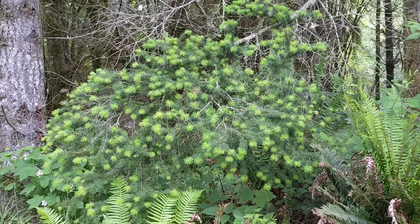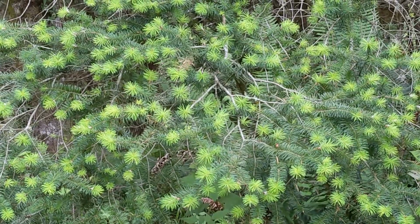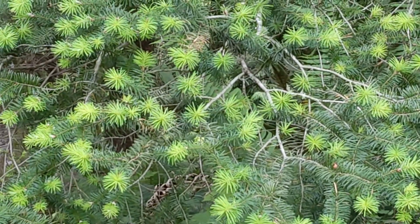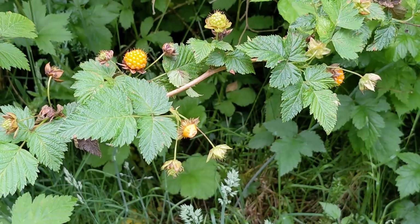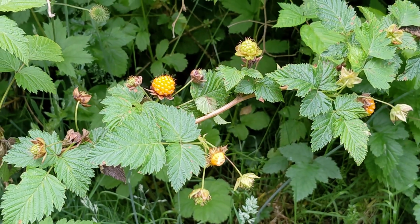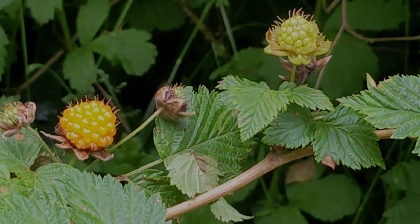It's springtime and there are all these amazing little green tips on the trees. I don't know all the tree species here, so I'm gonna have a great time learning them. I do know that these are salmon berries. They're not very sweet, they're kind of a bitter berry.